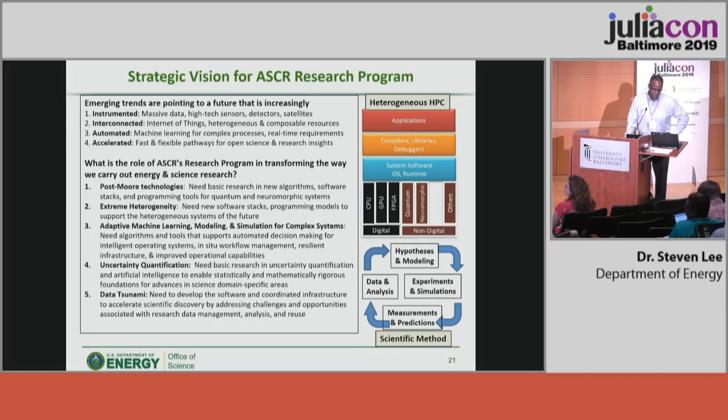Since we're doing science, uncertainty quantification is critical, that you be able to quantify and give some confidence about what kind of results you're getting from these measurements and calculations. So again, basic research is key. No one else will do that for the Office of Science unless the Applied Math Program does it itself. And finally, it's a data tsunami. And within that tsunami, how do you find the signal in the noise? Do you really need to keep all that data, or can you catch it on the fly and interpret what's happening in real time? So this is really changing the scientific method.